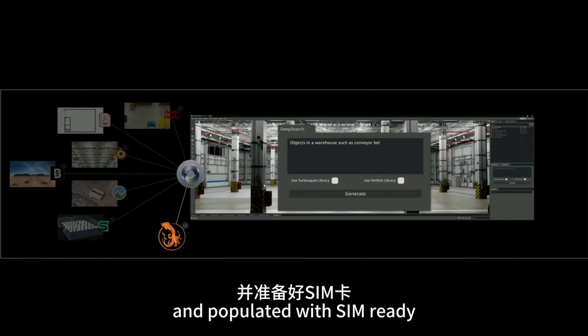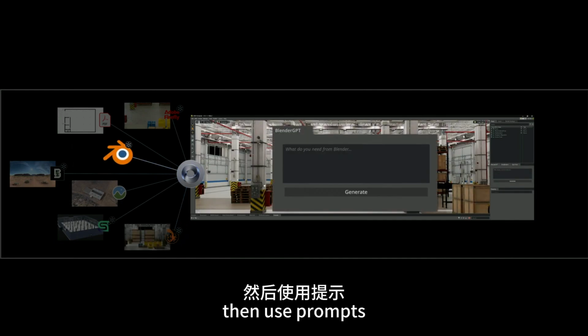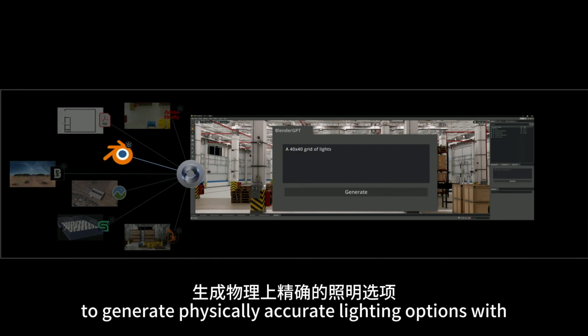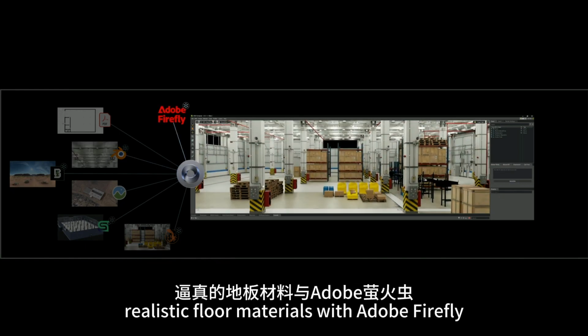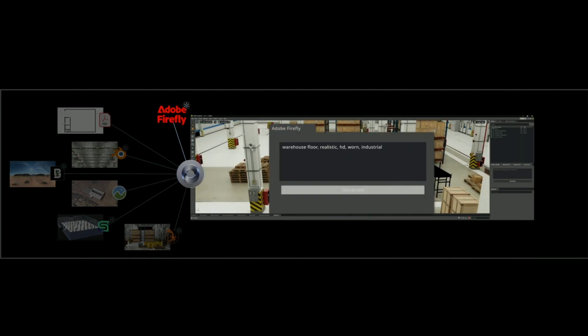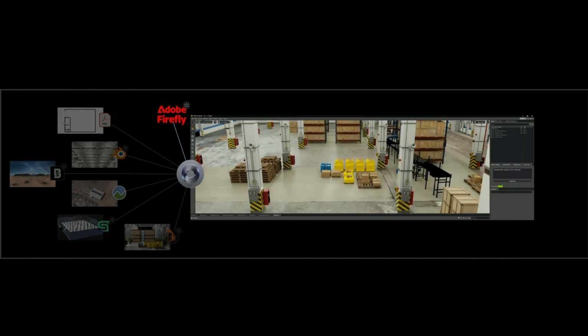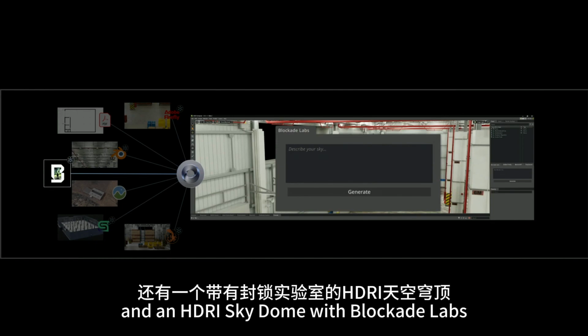And populate it with SIM-ready OpenUSD assets using Omniverse's AI-enabled deep search. Then use prompts to generate physically accurate lighting options with Blender GPT. Realistic floor materials with Adobe Firefly. and an HDRI Skydome with Blockade Labs.